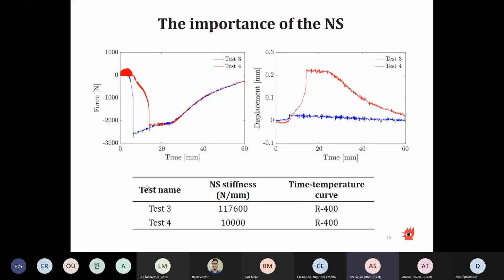Okay, so now let us look at the importance of the numerical substructure. You remember when I introduced the experimental campaign, I said that in test number 4, we would provide just a random value for the numerical substructure stiffness in order to observe the influence of the numerical substructure. And the time-temperature curve that we used was the same as during test number 3. So we present 2 graphs, the force versus time and the displacement versus time, and every graph presents the results from tests number 3 and 4, but this time only from the physical substructure.